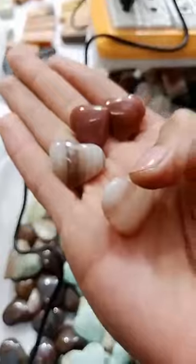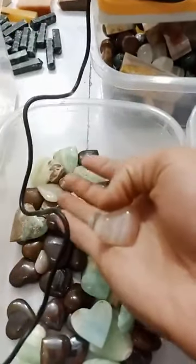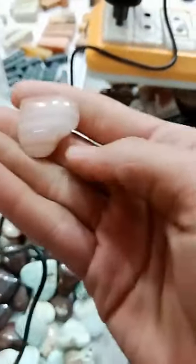This one please. So I will put these three pieces back. So this one is the larger one and all of them.